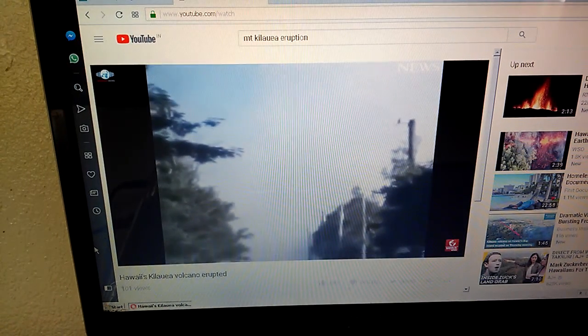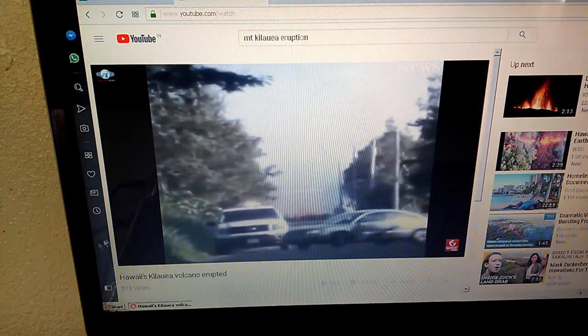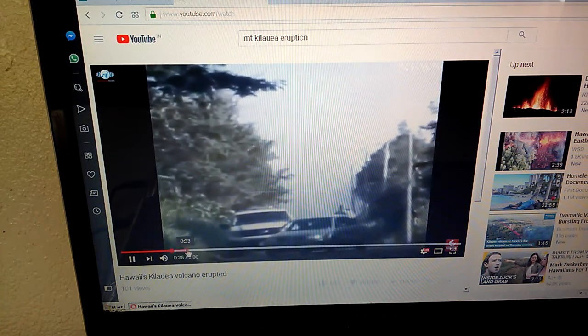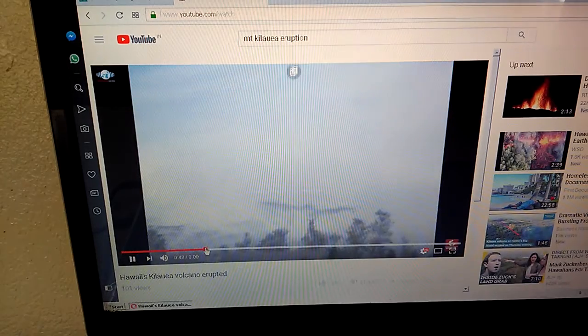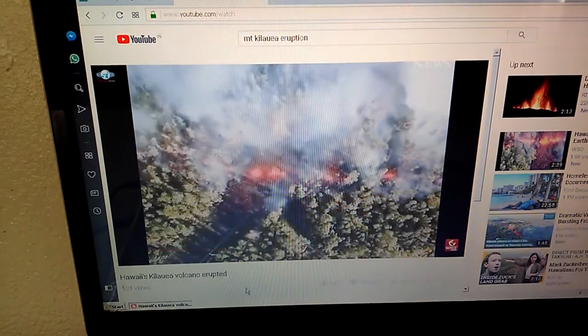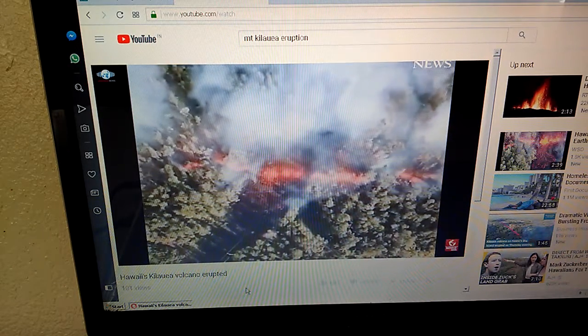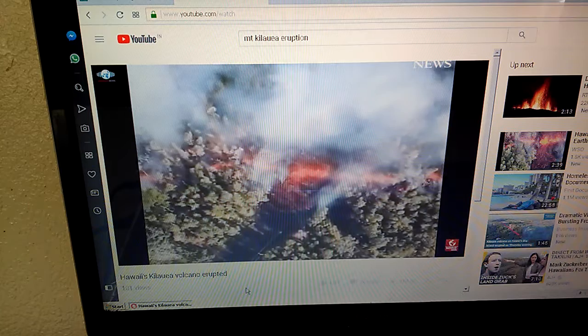We're looking at Mount Kilauea in Hawaii today. It has erupted recently. There's lava on the road. Let's skip ahead to... There's that good helicopter shot. Here's some drone footage of some lava flow and some bubbling. Kind of exciting stuff, I have to admit.